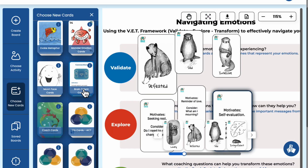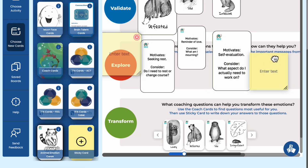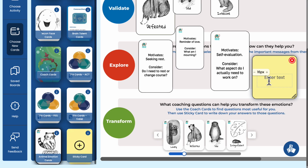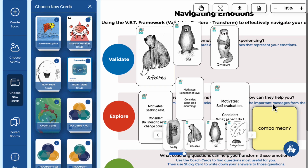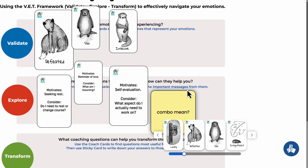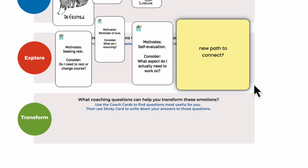What I suggest you do is go down and get the Post-it note, and you can create a little summary for yourself from your reflection. You've been exploring and you've read these different messages, and consider the combination of these feelings. What do those things tell you together? And this is a really complicated question, but as you do your reflection, maybe you can think about how it feels to have a little bit of each of those feelings together. In my case, I think it might be that it's inviting me to think about a new path to connect.